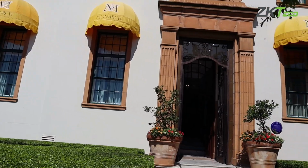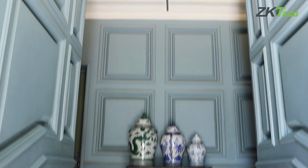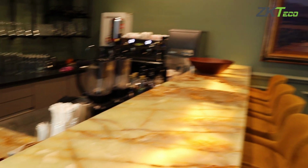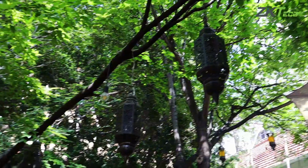So the Monarch Hotel is a grand old building. It's over 100 years old. We actually celebrated the 100th year anniversary of the building last year in December. It used to be the Saxonville Post Office way back in the day when Rosebank was on the outskirts of Johannesburg. We've been privileged to take over and buy the Monarch in an auction in 2019.